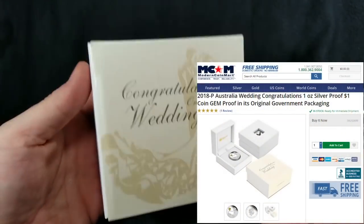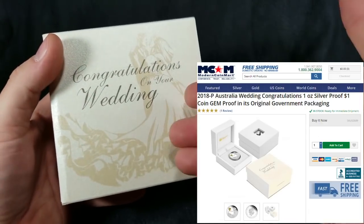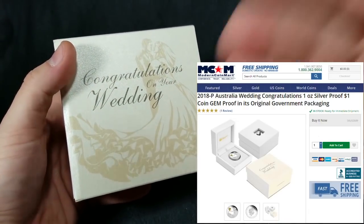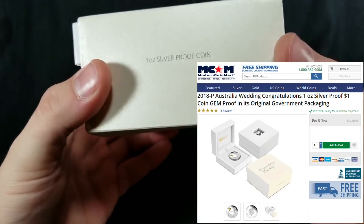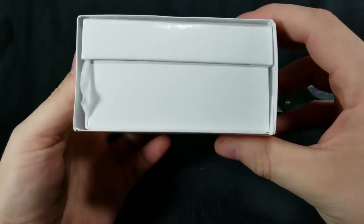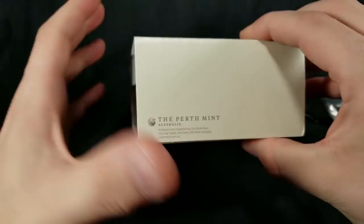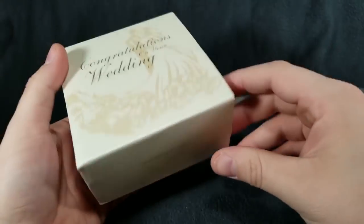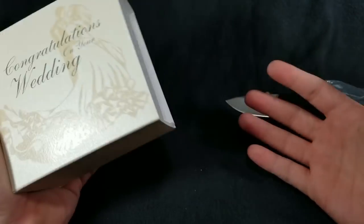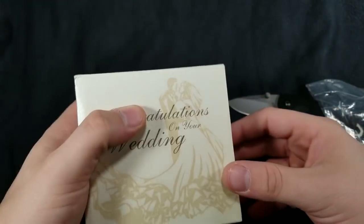Now I'm pretty sure this is a product that you can pick up on ModernCoinMart's website. So if you're looking to give somebody a wedding gift, an engagement gift, I mean, you saw how nice this thing was. It's a legit little box from the Perth Mint. Oh, it tells you right on here, silver proof coin. You can't go wrong with that. It's actual coin, government currency, and a very nice gift indeed. So again, ModernCoinMart, thank you very much.